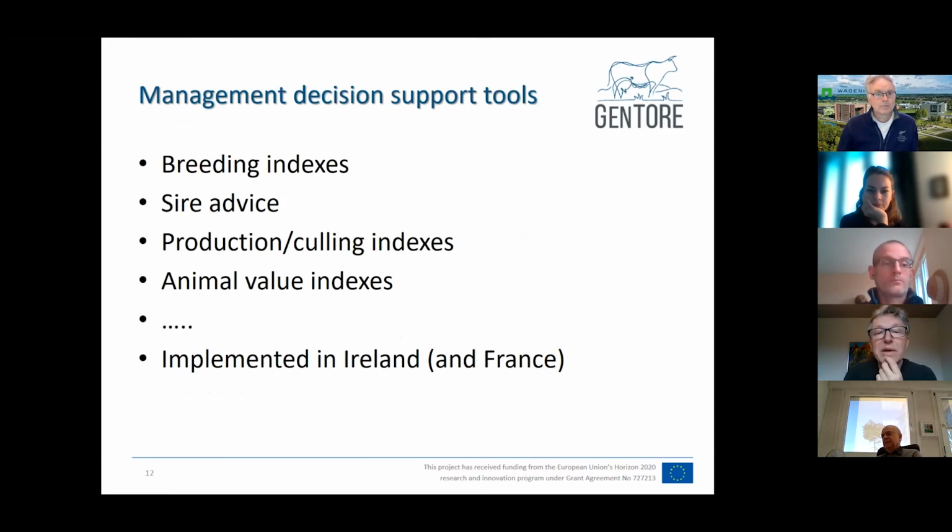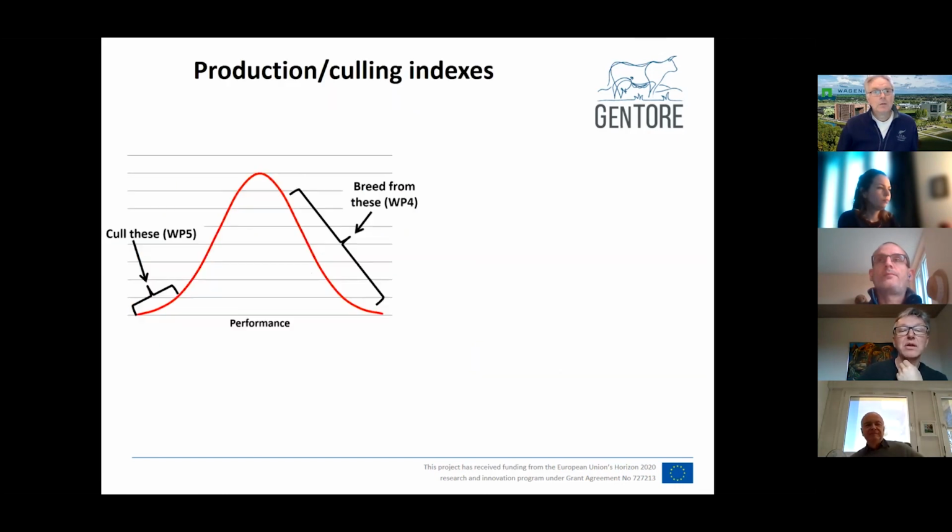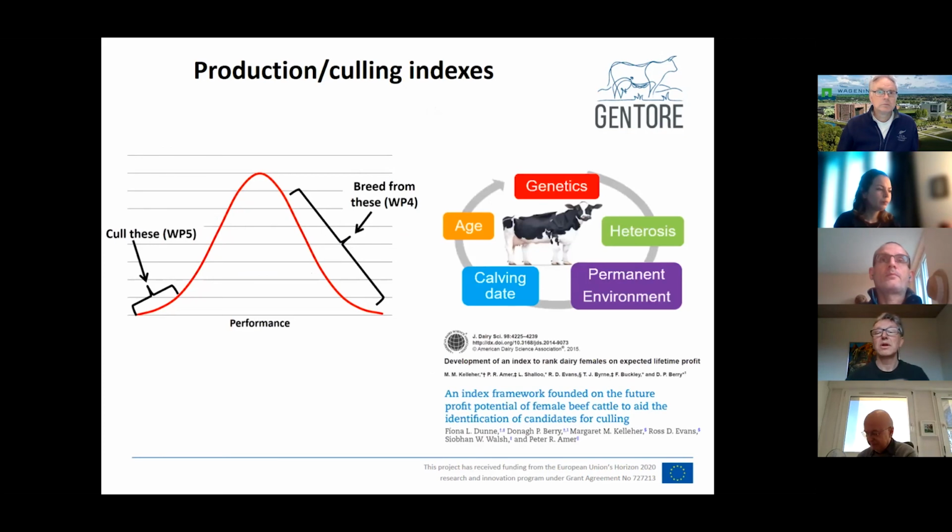There's also work package 5 with the management decision tools, and here the genomics also comes into these indices. They're working with different breeding indexes, sire-bias, production culling indexes, and animal value indexes. Just one example here. This is a way to analyze the current state of each animal, taking into account the genetics, heterosis, permanent environmental effects, the state of where the animals are, and predict the future worth of each animal, such that you can rank them and make informed decisions about which ones to cull, which ones to breed, which ones to handle in different ways.